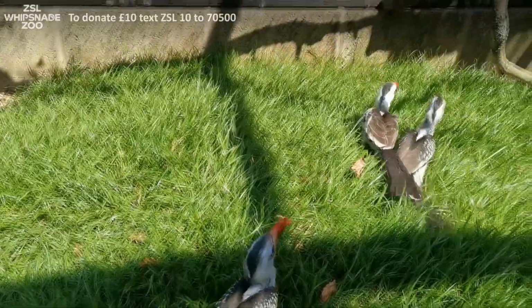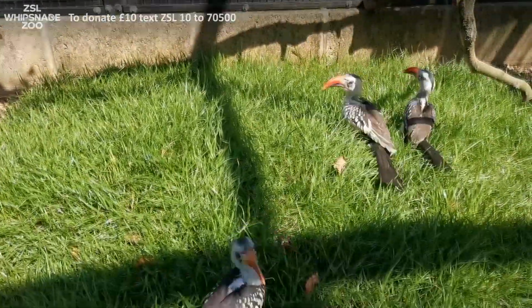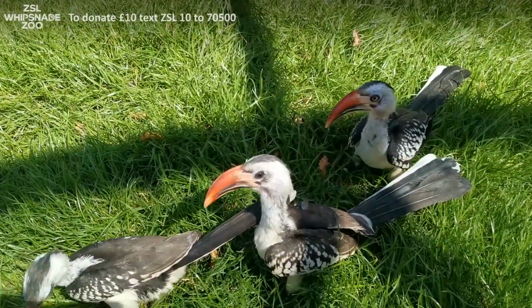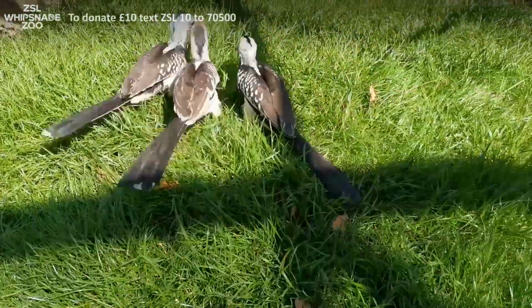Let's see if we can capture one of these, catching a piece of food. There we go, in the air. Just wonderful birds.